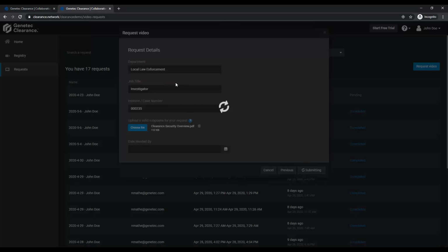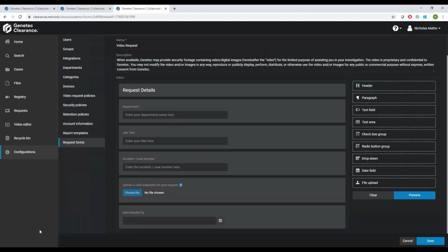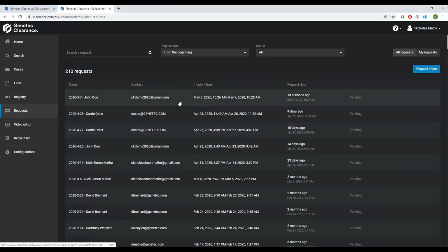So I'm going to submit this request. We're going to get a notification that this has been generated in the system, and this will also send an email notification to the approvers on the clearance account to let them know that a new request has been created and they'll have to come in and review it. So again, I'm going to switch back to my admin view, and this time we're going to go into the request section as an approver.